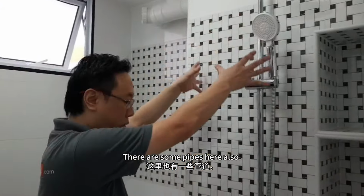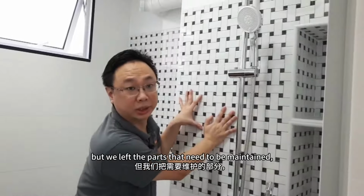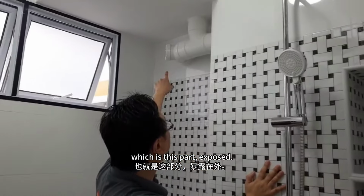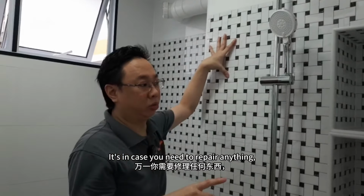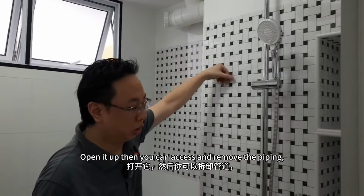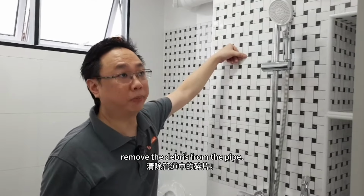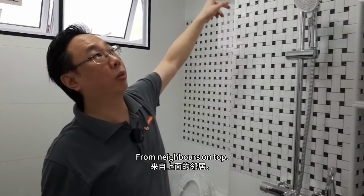There are some pipes here also. So we box out the pipes, but we left the parts that are easy to maintain exposed. Why we expose this is in case you need to repair anything, there's leakage or whatever, this is the access. Open up, you can access, remove the piping, remove the debris from the pipe. Usually it's renovation debris from the neighbors on top that gets stuck.